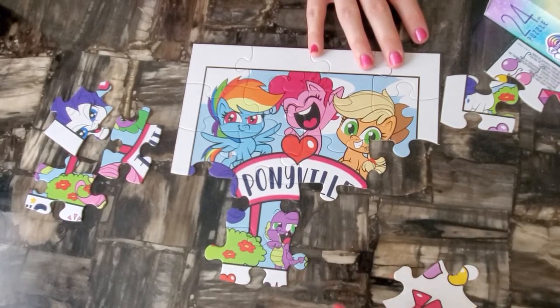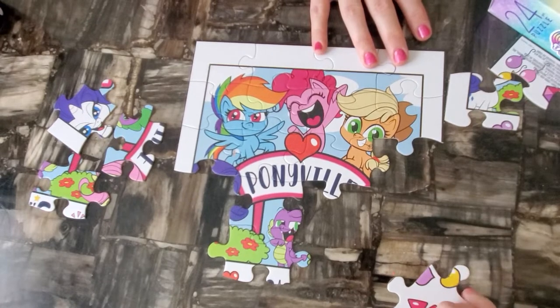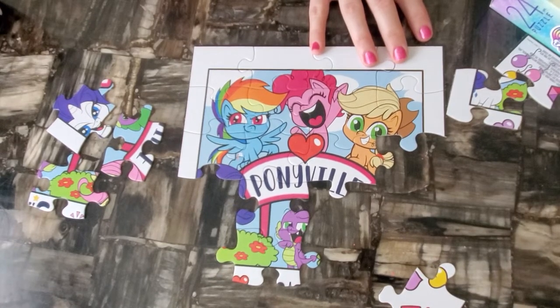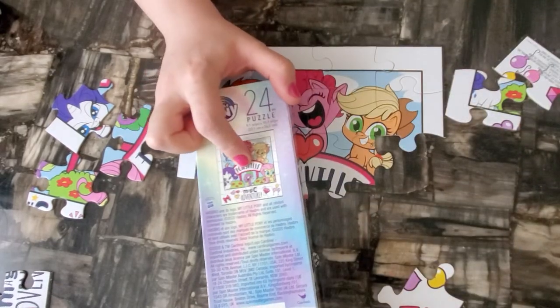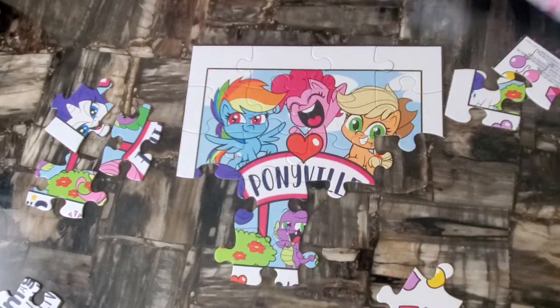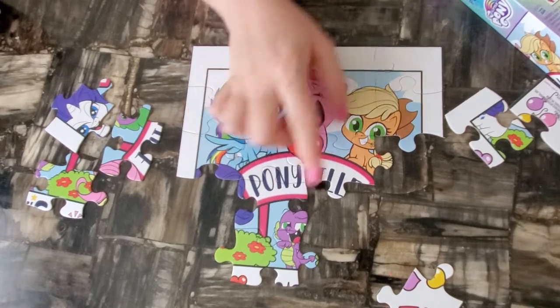Okay. And what else? You need the dragon's hair. It's green. Where is it? Why is it green? Yeah, look. The dragon's hair is green. Why? I don't know. They made it green. So it's her mother? Yeah, maybe. Okay, how about you find this hair and this hair?